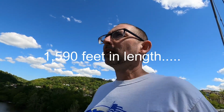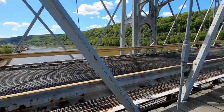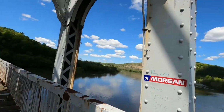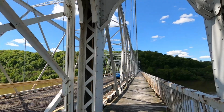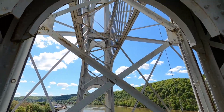It's 1,540 feet long, and I think the main stretch is 742 feet, and the width is 20 and a half or 20.7 feet across. But yeah, I love bridges. And this is one of those scary bridges. Not too many people like to cross this one.